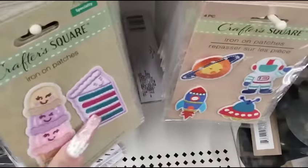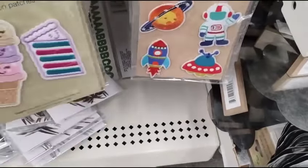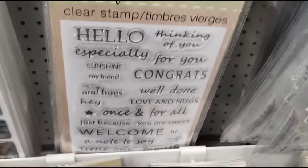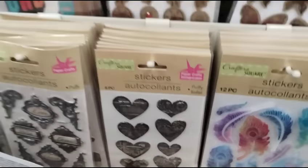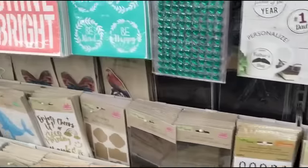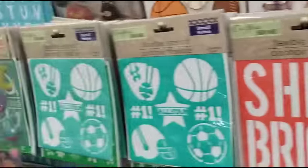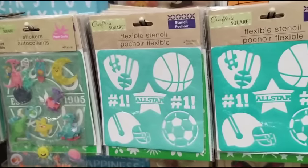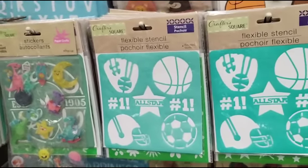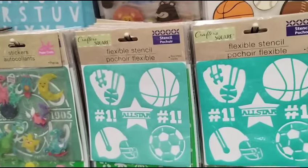They also have cool patches, the ice cream, the cake, the astronaut. Those are nice. They also have the clear stamps. Hello, thinking of you, congrats, love and hugs. They also have the hearts. Be brave, be you, be kind, be happy. They also have for baseball. And yeah, that's pretty much what I'm seeing right now, you guys. All right, we're gonna keep going.